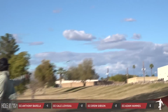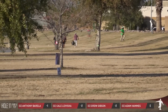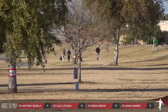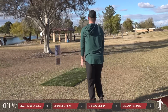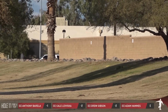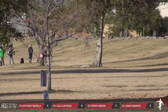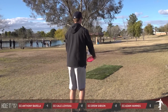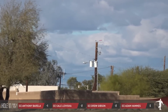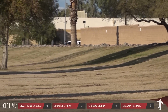Gibson, of course, with the mixed bag. Few bosses, few destroyers. In terms of some of his big distance shots. And no surprise, you're going to see Cale go with a lower, a little bit more direct release as opposed to what you'll see from the big arms like Barela or Gibson. And Hamas kind of splits the difference. And that's going to play down that right side and just get it to drift down.